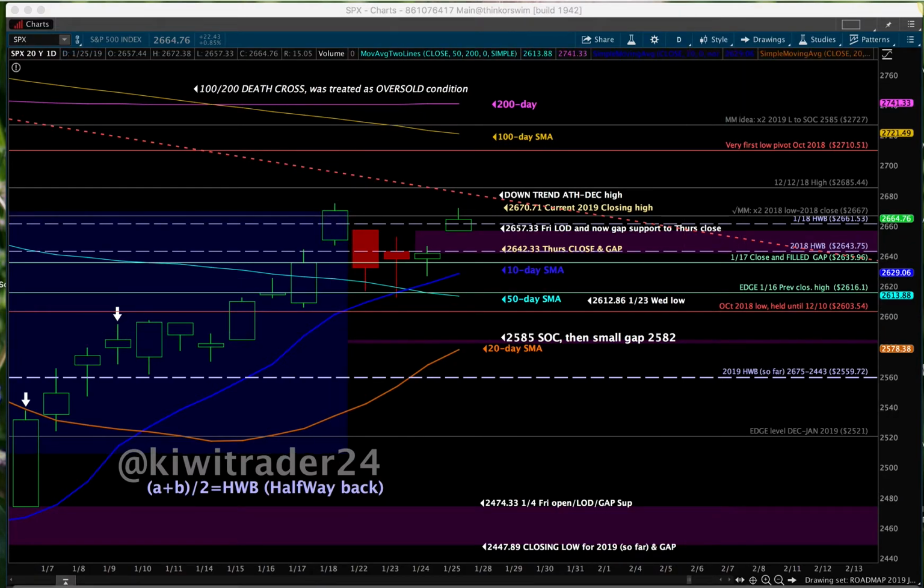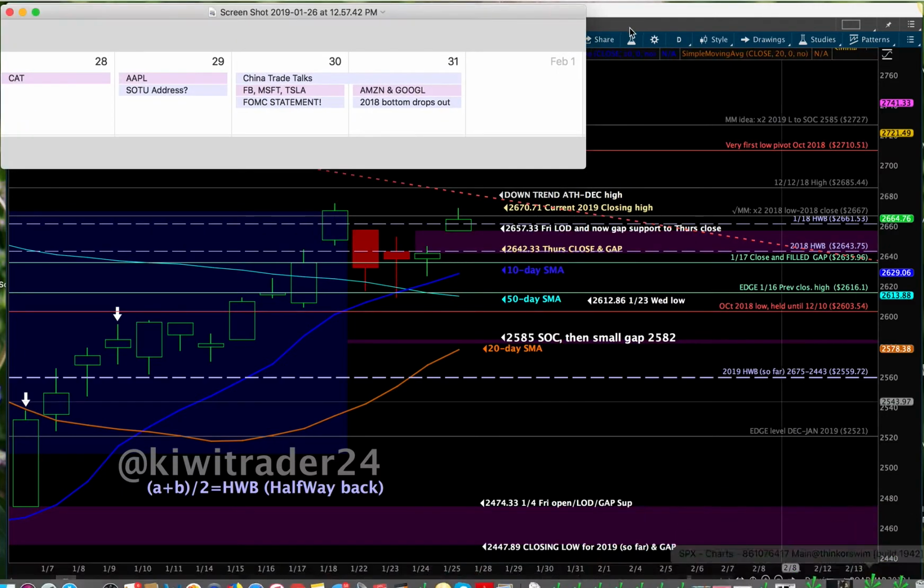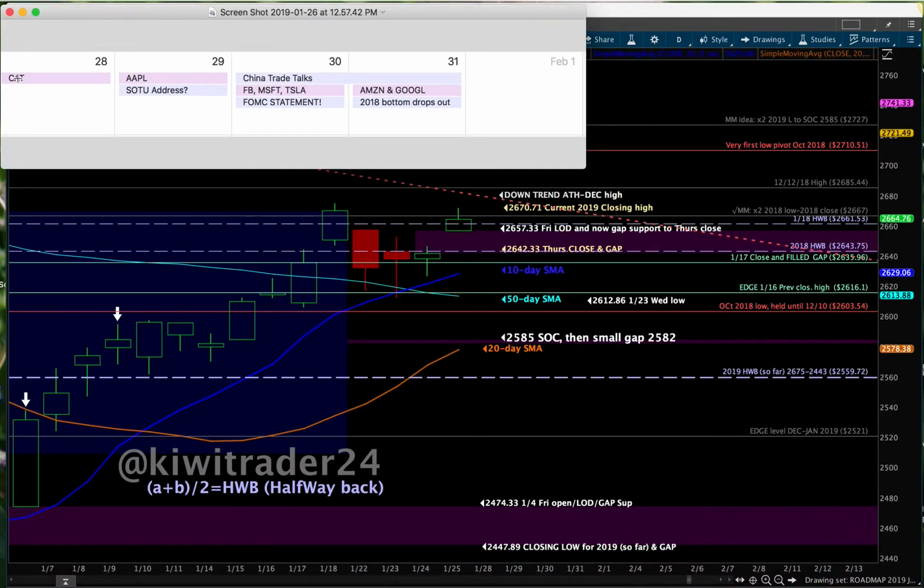Okay, so my last thing that I want to take a look at here is the calendar. This is the most heavily reported week of earnings. By the end of this coming week, more than half of the S&P 500 will have reported. Not every company, but more than half of the S&P will have had their chance to talk about how the trade war and the tariffs have affected their business and how they see it affecting their business in the future.